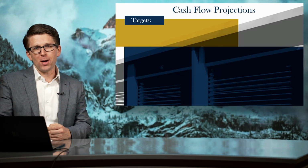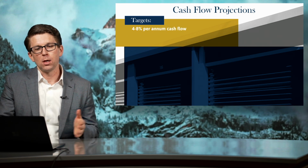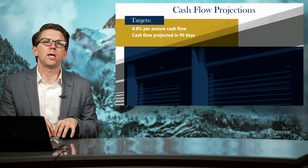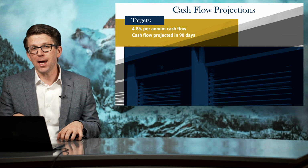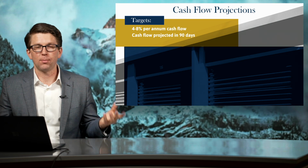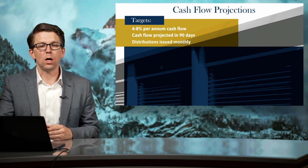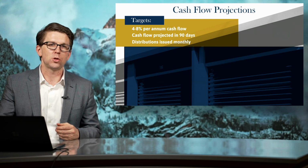Now, we're going to talk about the cash flow projections tonight and how you can benefit from the monthly distributions that we do. We're targeting, as I mentioned earlier, 4 to 8% per annum cash flow that's distributed on a monthly basis. Cash flow is projected to start within 90 days of your funds going active, meaning that if you put your money in, it might take as long as 3 months for it to be put to work and then deployed into buying a property or fixing up a property. You could expect your investment to start paying distributions about 90 days after that point in time. We send out our distributions on the first of every single month via ACH to our investors.